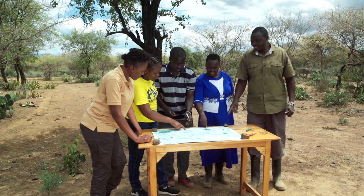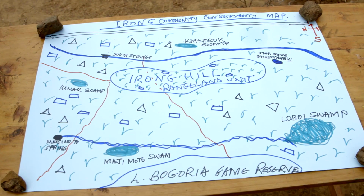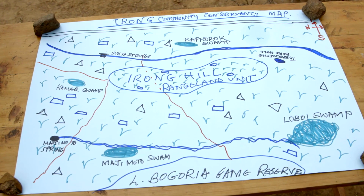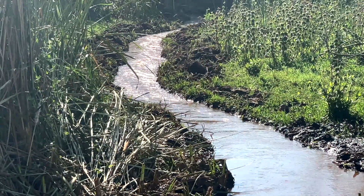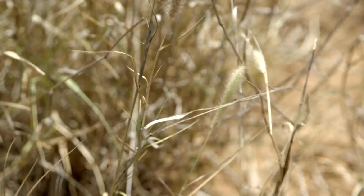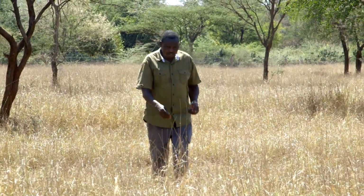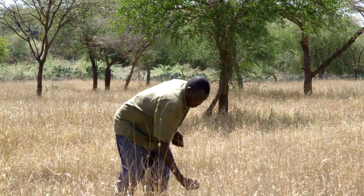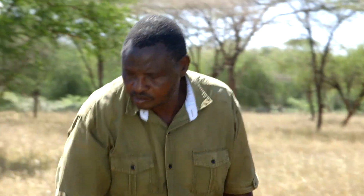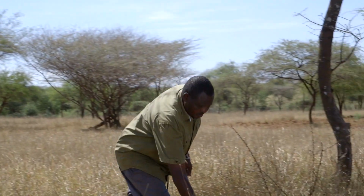Wow, that's fantastic! Now the whole community can benefit from these shared resources. When you map out shared resources and agree on how to use them, you can then all access water and manage pastures in a way that benefits everyone. Many people keep cows and goats, and the better the pasture means livestock will grow bigger and fetch a better price. And this pasture looks great.